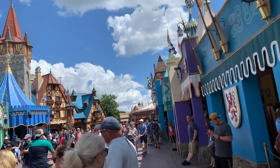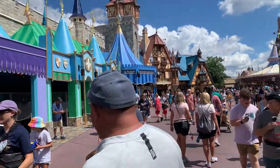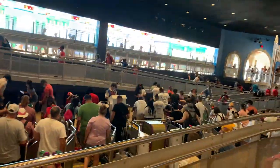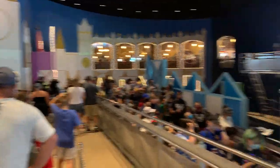And the list we looked at, Peter Pan was too, but it looks like an extremely, extremely long line. It really hasn't taken us that long to get right here, but you can see how the crowd level is so far. They said 30 minutes. My guess it's probably gonna be 20 or less.